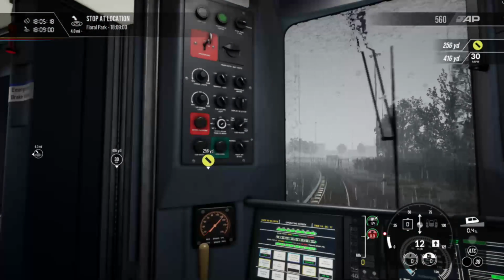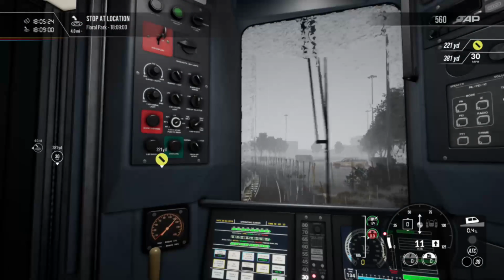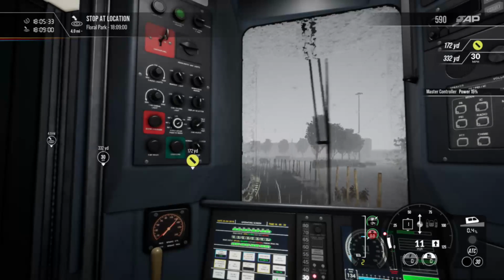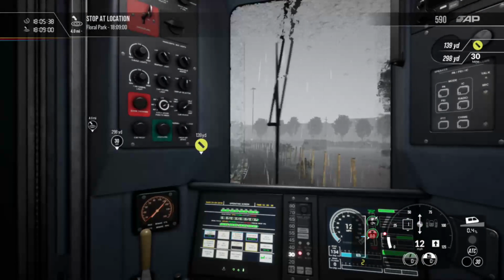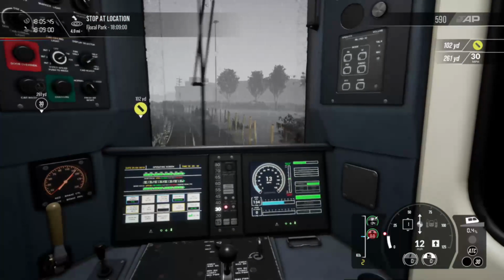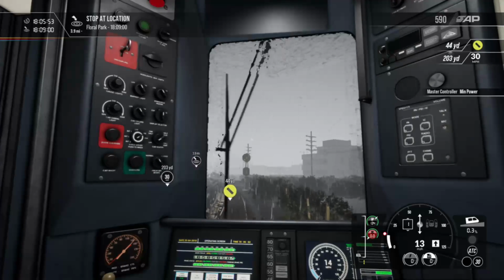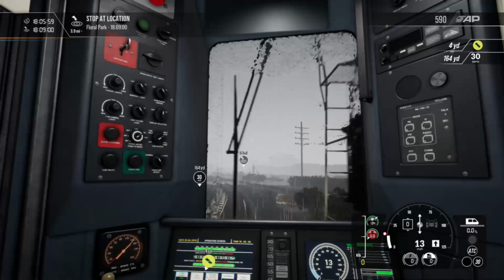We have a 30 mile an hour coming up, and then past that 30 will be 60. Again, if you don't acknowledge your things on here, it'll quickly throw the brakes on, and you have to reset everything. You have to wait for the brakes to recharge, and it's just a big old mess. So we're going to try to avoid that. I know we're going to have to crawl into Jamaica from Floral Park, so we're going to have to really watch our stuff there.